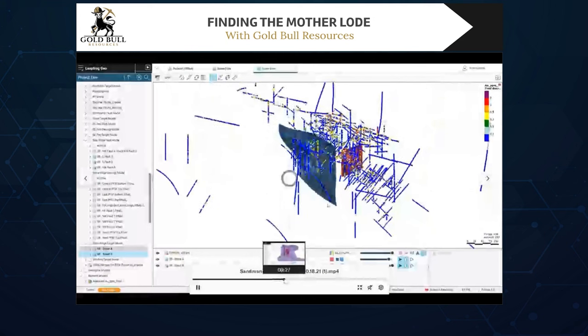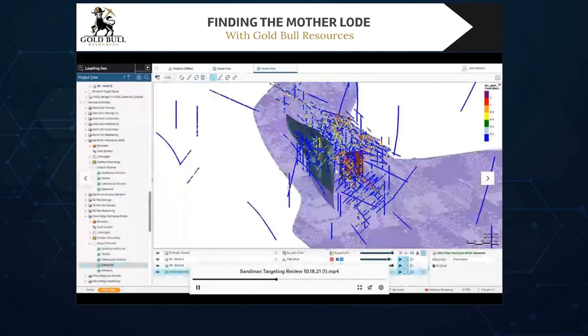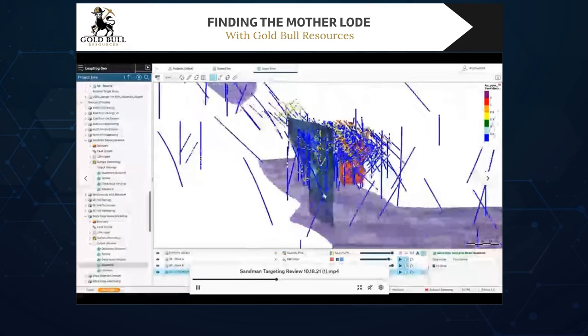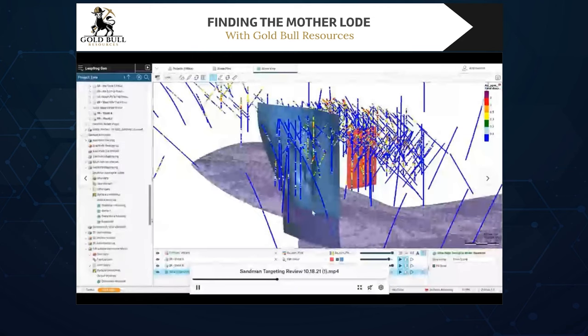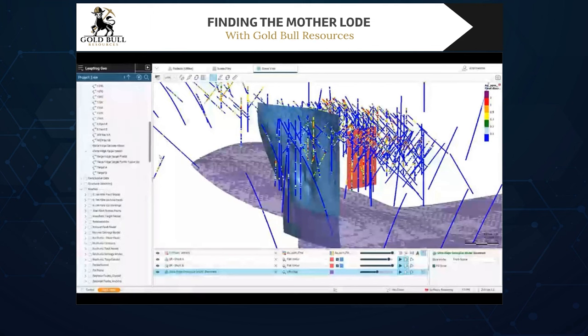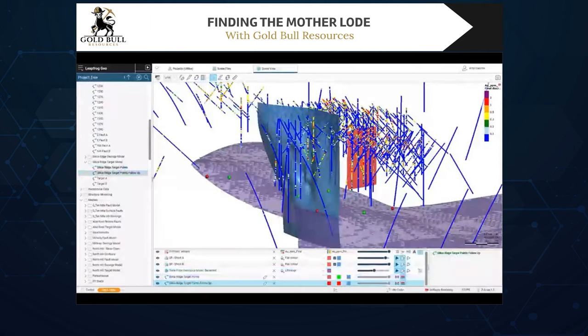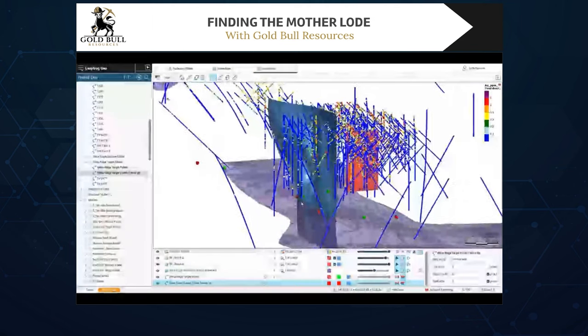And importantly, because we've got a lot of shallow holes, they've all missed this contact. So you can see very little holes penetrating this contact between the basement and these high-grade shoots. So there lies the opportunity, in our opinion, at Sandman. This is a very similar story at all of our other deposits. The green dots and the red dots are our pierce points where we want to test.